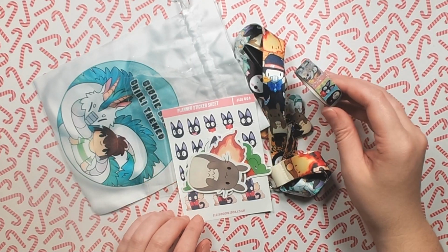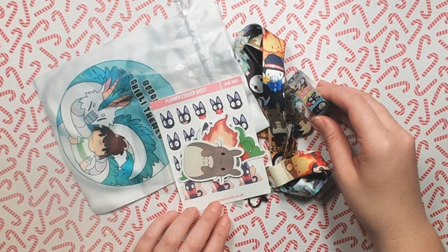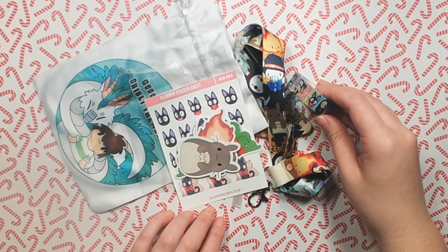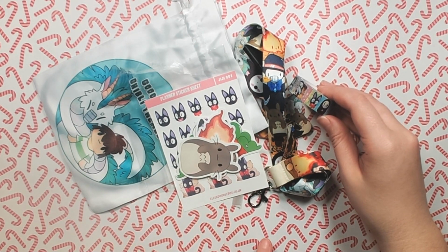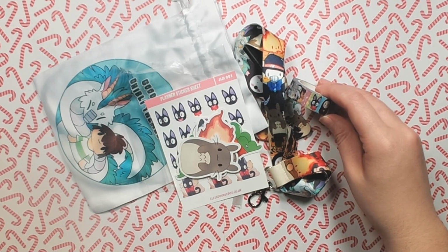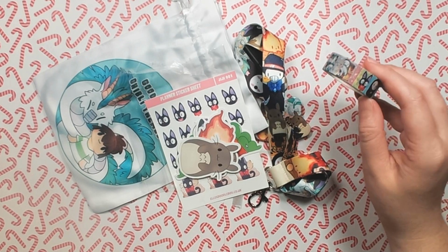Okay guys, so that is it for day 11. Lozzie, thank you so much. I love everything and I really can't wait to get started journaling. The new year is not too far away, so I already got some themes here. I've got that Gengar set that you gave me earlier in the advent calendar, and now I've got Studio Ghibli.